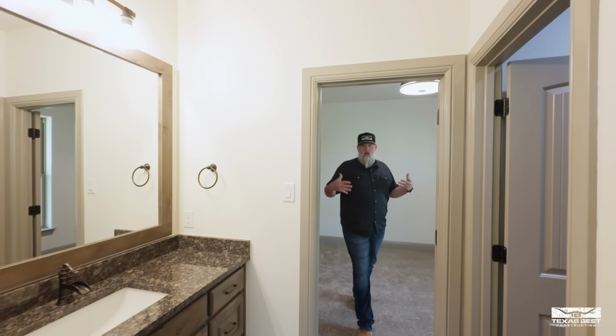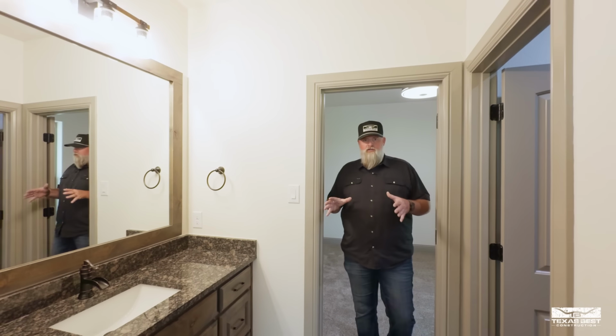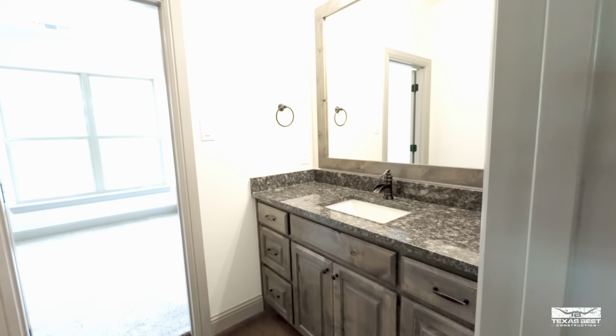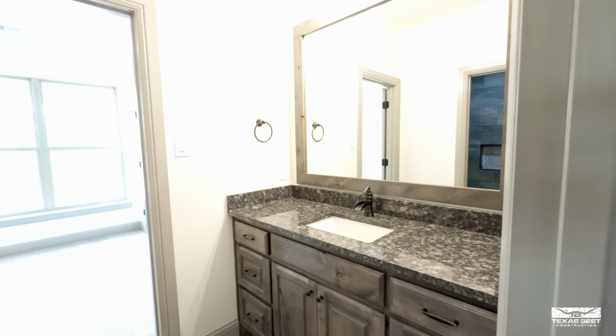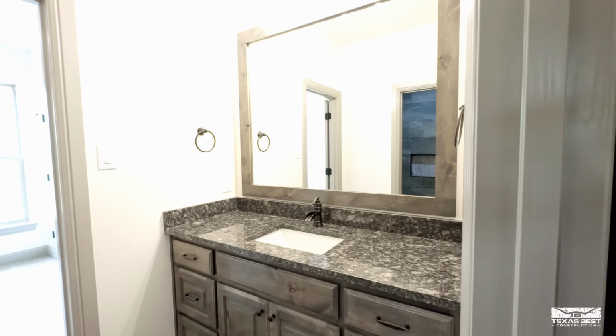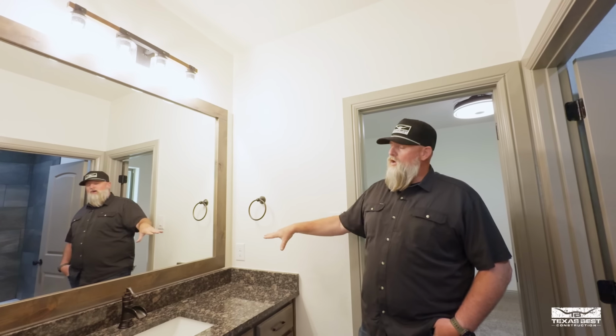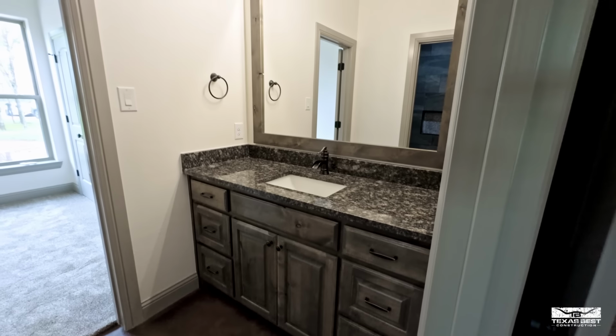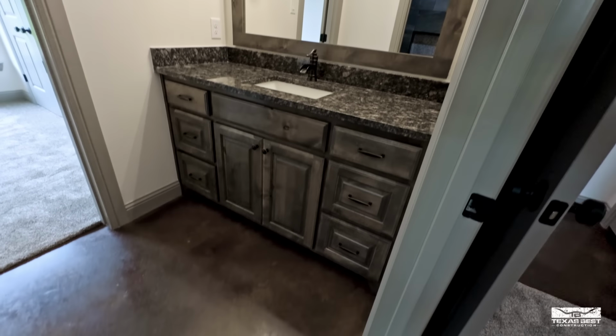So moving off of this first guest bedroom, we do have a Jack and Jill bathroom, which gives you flexibility, so you could have your sink space. This is all the vanity here. We do have just one sink, which works well, and of course all of the framed mirror that's here, and a 4-bar light that goes up top. Some beautiful cabinetry, all looks really awesome.